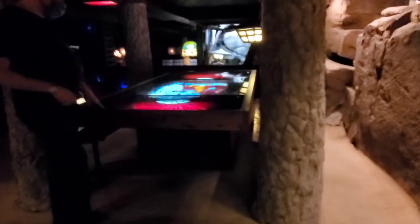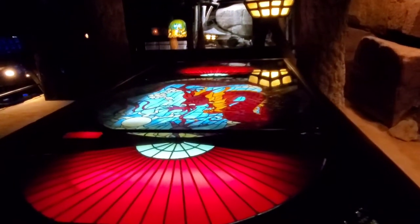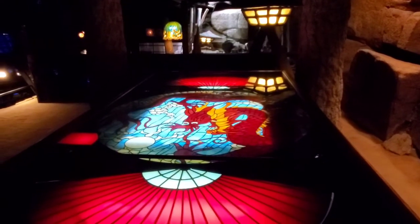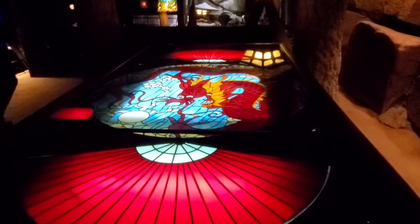I just love this table. I think this is so cool. It's a lit up dragon dining table. Yeah, man, that would be so cool to have in your dining room or your den or whatever, but that is cool.